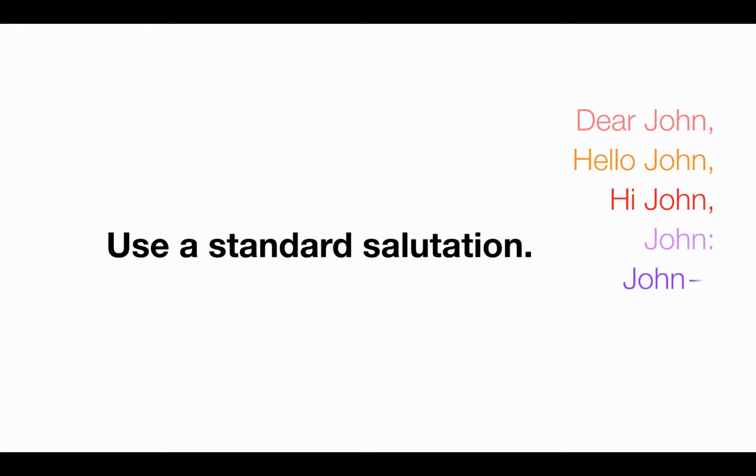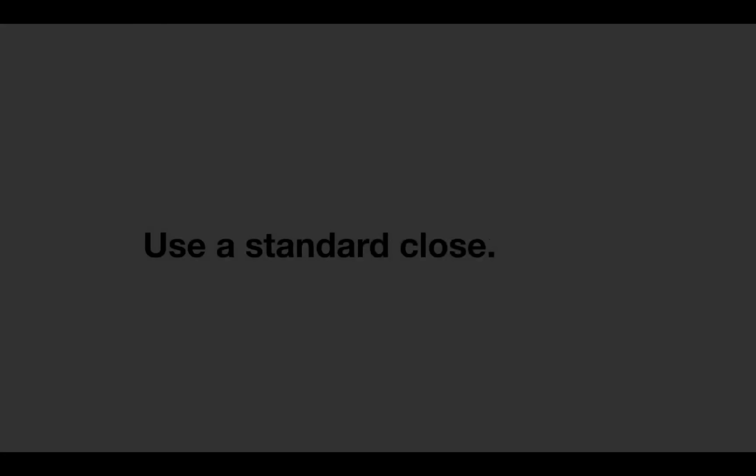Anytime you send an email to a work colleague, you should use a standard salutation. Starting an email with Dear John might seem a little weird at first, but after a while you will get used to it. There are lots of other acceptable greetings too. Find the one that fits the level of formality you would like to convey.